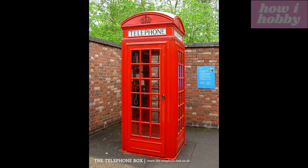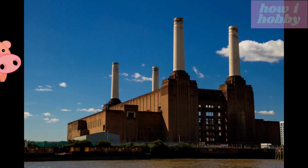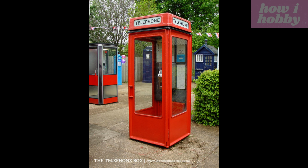It was designed by Sir Giles Gilbert Scott, who also designed Liverpool Cathedral and Battersea Power Station. The K2. Not to be confused with the mountain. The next big one was the K6, which is another red phone box, also designed by Gilbert Scott. There was the K8 in 1968, which is my favourite. There aren't many of them around. It just looks really cool. It looks different to all the others. It's an odd little thing.